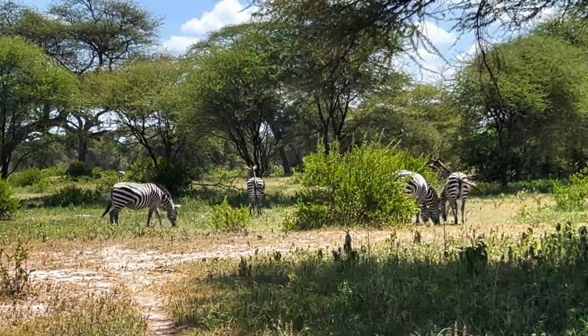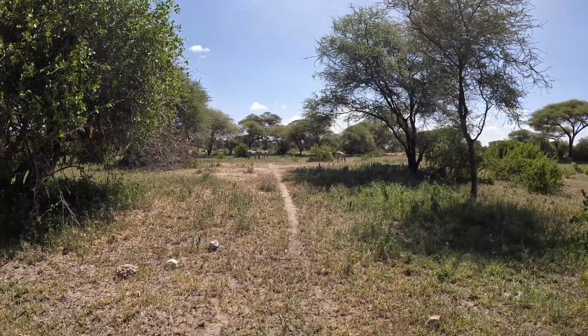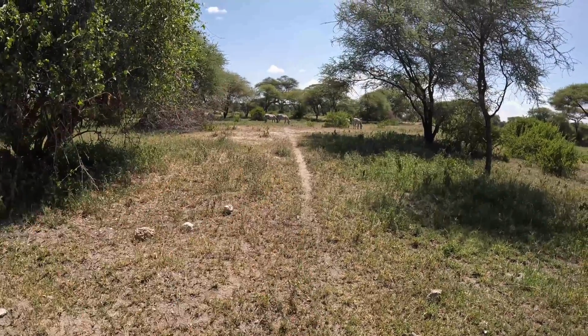Just blows my mind how they're so used to it. I mean, they're wild animals living here. They just must be so used to grazing around while jeep safaris are chilling. I mean, guys, look at how close we are. My legs are hanging out, and they're right there.